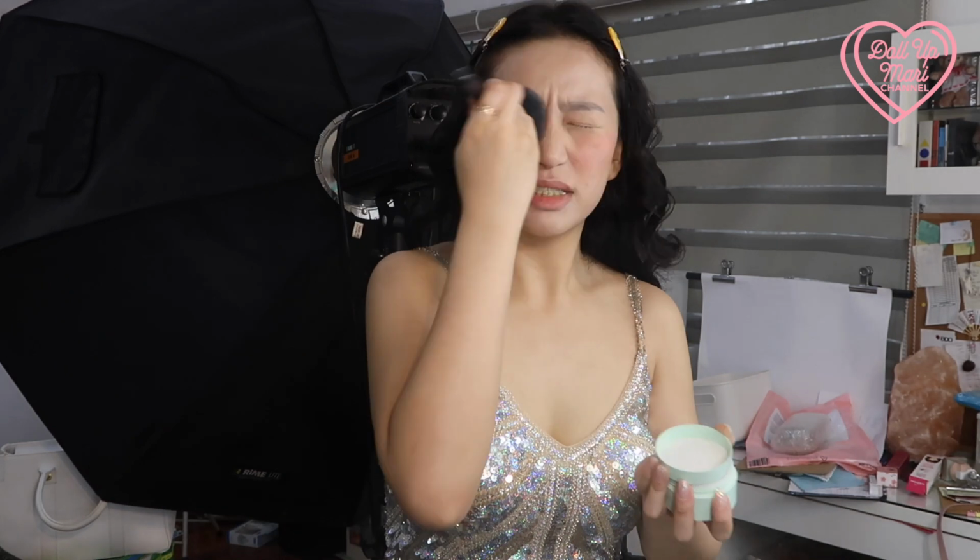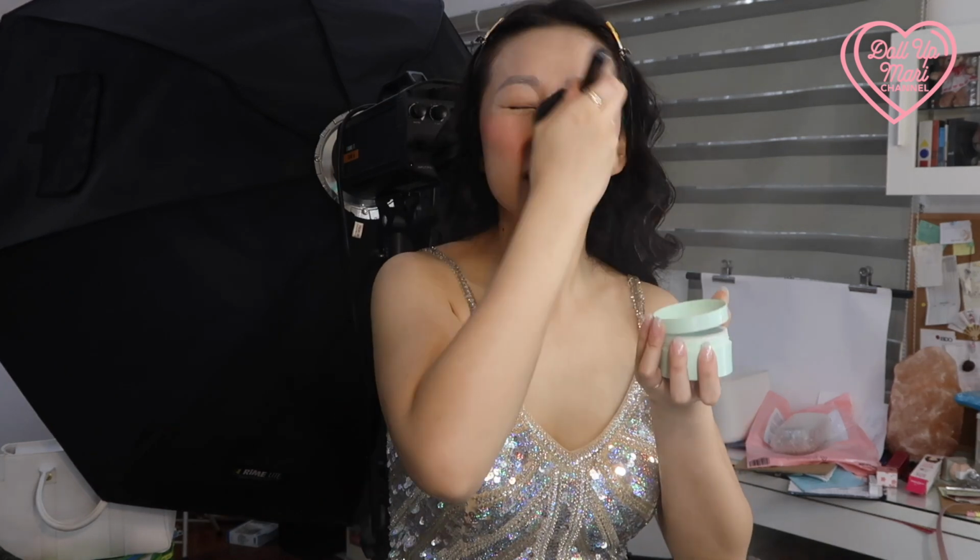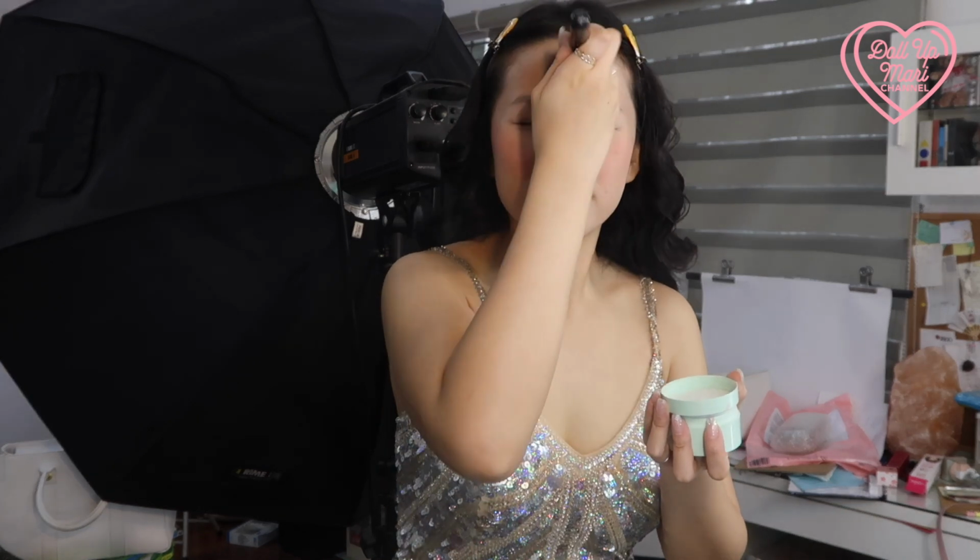And then now, I'm going to use setting powder. This one is Innisfree No Sebum Mineral Powder. And recently, actually matagal na ako may Innisfree No Sebum Mineral Powder.